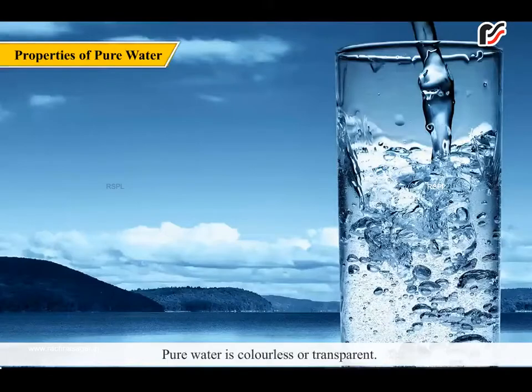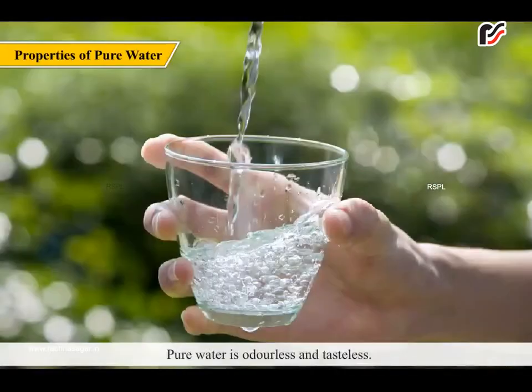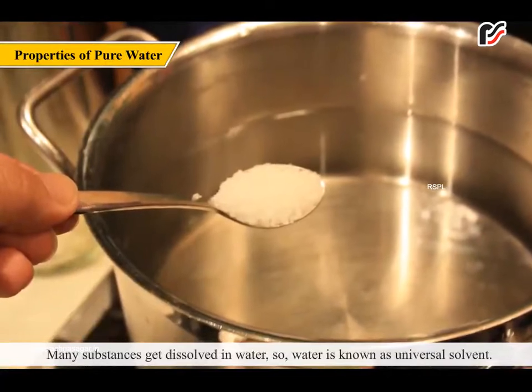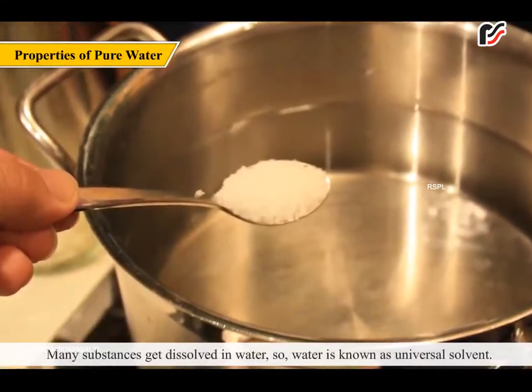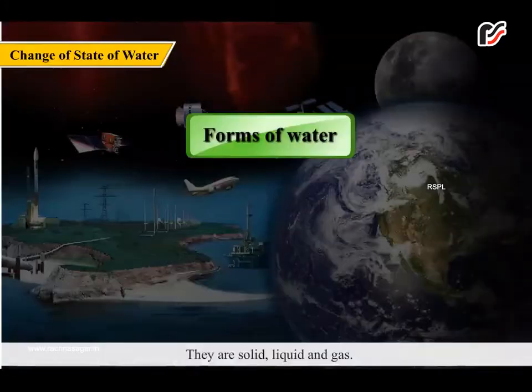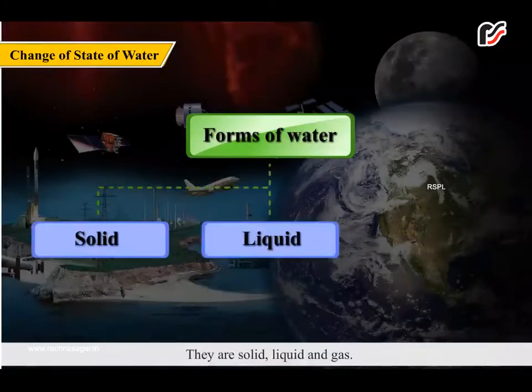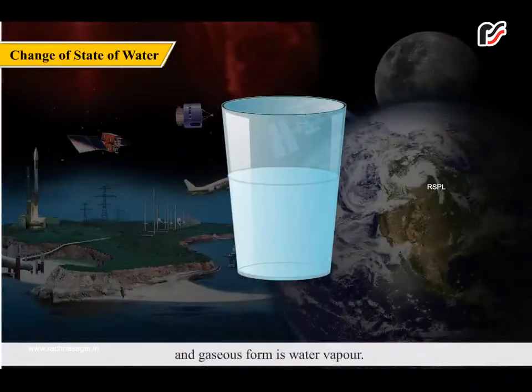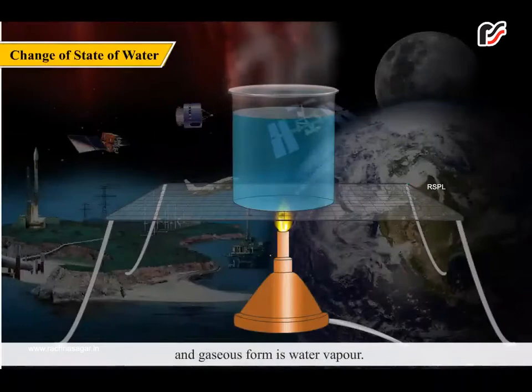Pure water is colorless or transparent. Pure water is odorless and tasteless. Many substances get dissolved in water, so water is known as the universal solvent. Water exists in 3 forms in nature. They are solid, liquid and gas. The solid form of water is ice. Its liquid form is water itself and gaseous form is water vapor.